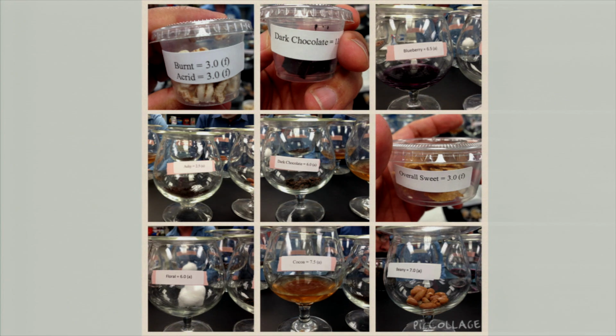Now, the cool thing about the sensory lexicon is it's not only a comprehensive set of flavor descriptors that exist in coffee. It also is a recipe book telling you how to prepare reference standards for every single one of those descriptors. These are critically important because they allow a panel in one place, say Kansas, to be on the exact same page as a panel in San Francisco or New York or London or Singapore. So each of these tasters is talking about the same thing so that they can repeat the experience that they're testing.